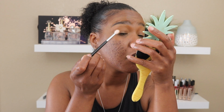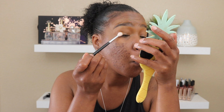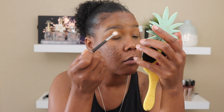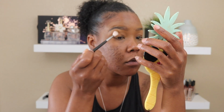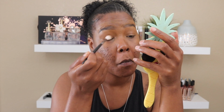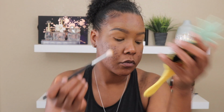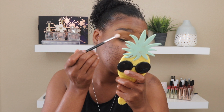So on a Morphe M441 brush, I'm going to dip into Pukey. And Pukey is this brownish, yellowish shade that's pukey looking. And I'm just gonna apply this all over the eye. I really like this shade because even though the name is a little different, it almost matches my skin tone perfectly. So I love this shade just to set the concealer that I apply to my eyes and to give something for the other shadows to be able to blend in better too.